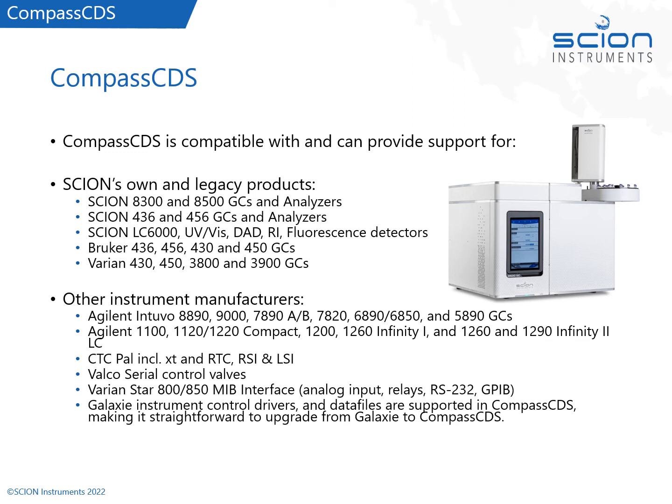So with CompassCDS, it is compatible with, and we can provide support for, our own and legacy products, which include the 8300 and 8500 GCs and analyzers, the 436 and 456, which were our previous generation, our LC6000 and all of its detectors, UV-Vis, DAD, refractive index and fluorescence, the Bruker series of GCs and previous Varian GCs that ran on Compass. We also support other instrument manufacturers such as Agilent's 8890 GC and their 1260 and 1290 LCs. We can also provide support for Galaxy instrument control drivers and update those people who are still running Galaxy to CompassCDS in a very straightforward fashion.